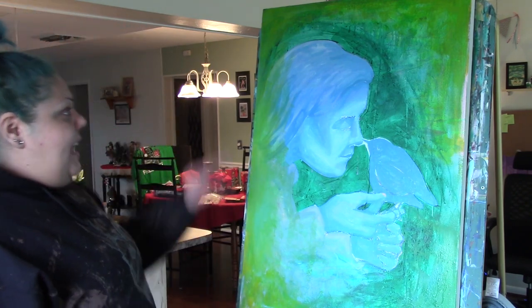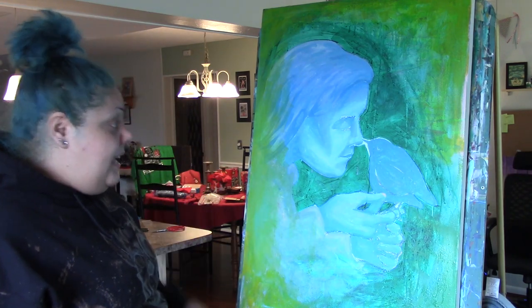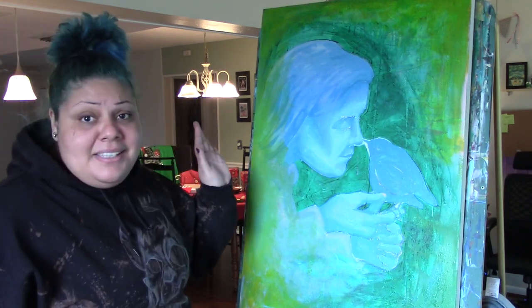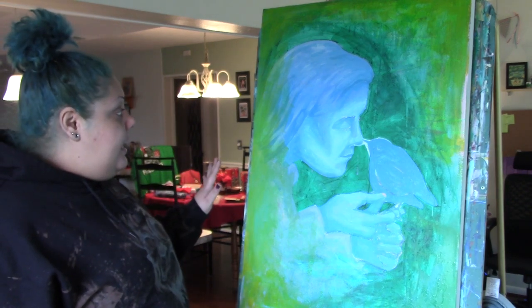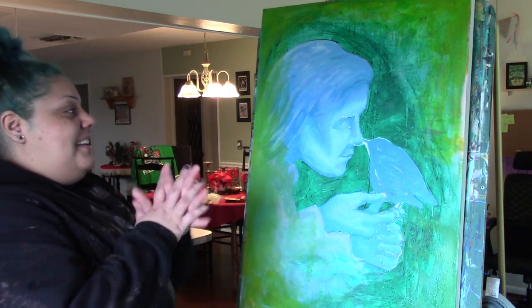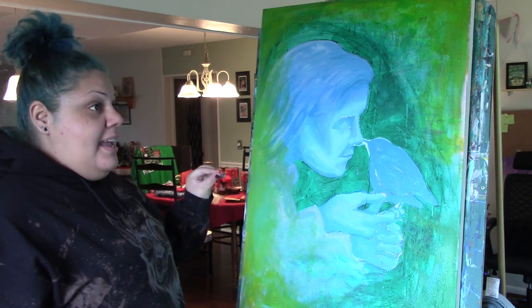So I like this, I'm freaking loving the texture. I do love the color palette. It's cool tones and very nice. I'm gonna let this whole thing dry and then I'm gonna do what I do best, which is whatever I want to do. I'm happy at where this is at. We'll see where it goes.